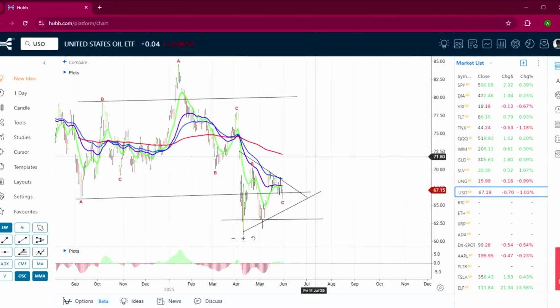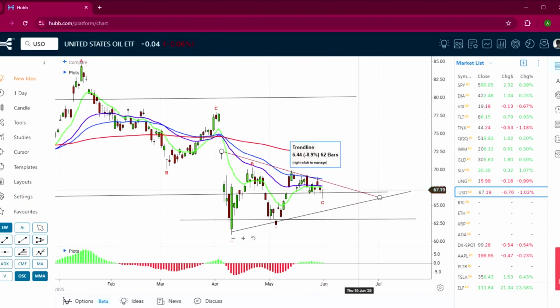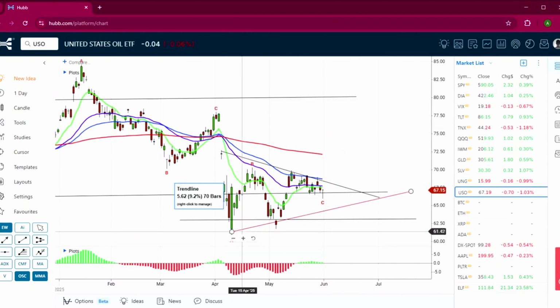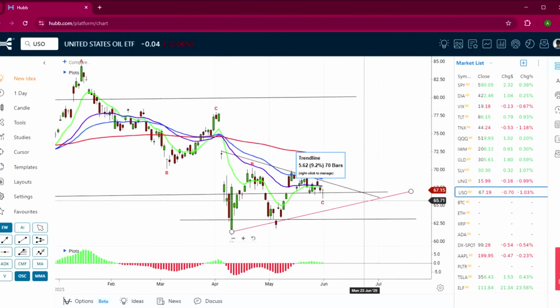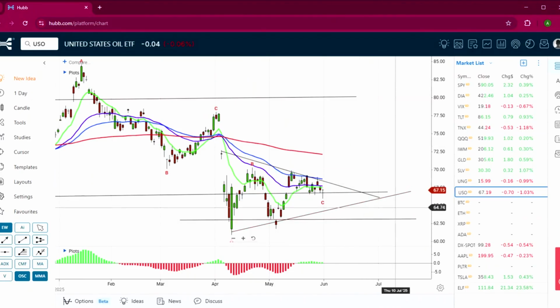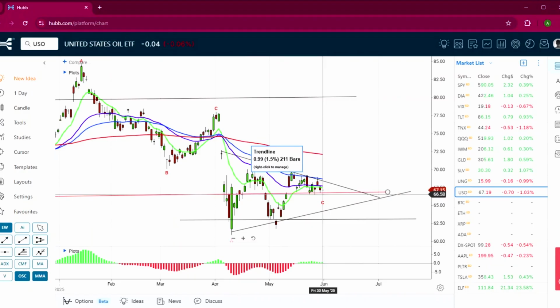If we go on to the USO, which is oil, we see that it's been hovering here to the downside, in a sideways pattern, bouncing back and forth between this triangle. That oftentimes will mean an upward or downside break, and a measured move according to what the backside of this triangle is, either up or down. I see this potentially going higher, but time will tell.